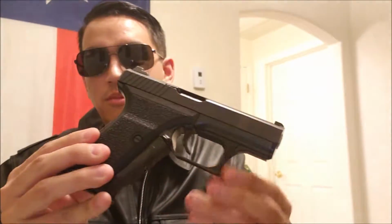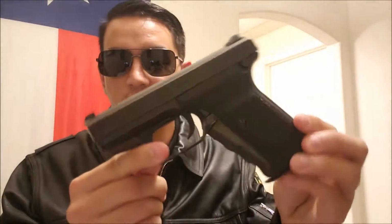So let's just show it off here. Bang! Look at that. That is a true blue H&K P7M8 9mm. And it's also a police gun too, because as I'll get into the history of this really, really cool piece, it's got a certain mark on here that says it is, in fact, a police trade-in.